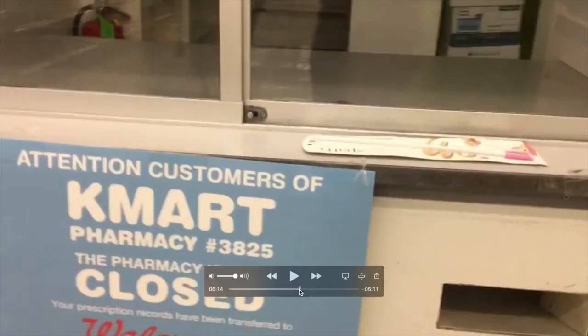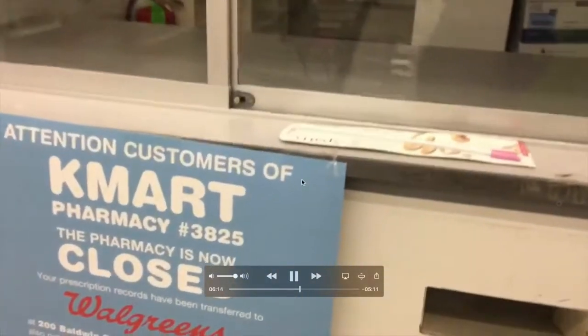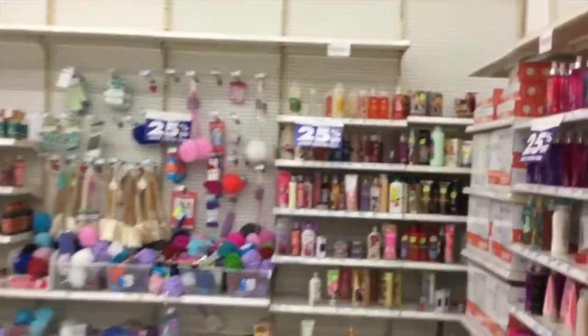Ah, here we go. So yeah, that's the pharmacy right in there. And it's telling people to go to the Walgreens in... It says Walgreens. The pharmacy is now Walgreens. So it's telling every Kmart customer now to go to Walgreens. Yeah, Kmart did pharmacy too. Kmart just did everything, honestly. They were like Walmart, and then Walmart just killed them. Pretty much. I mean, yeah, it's sad, but it's true.